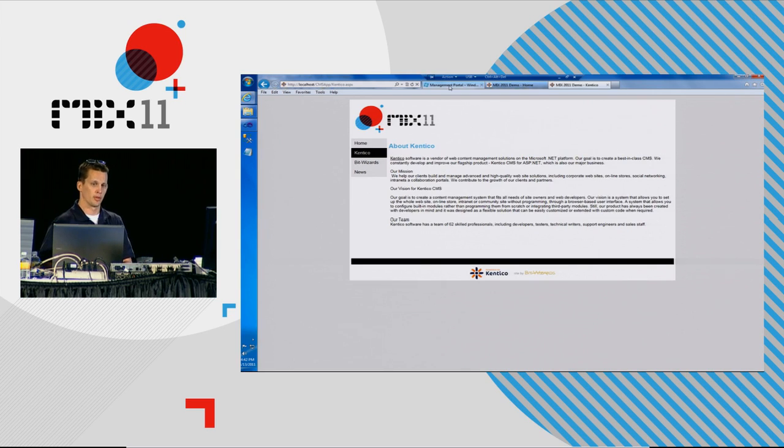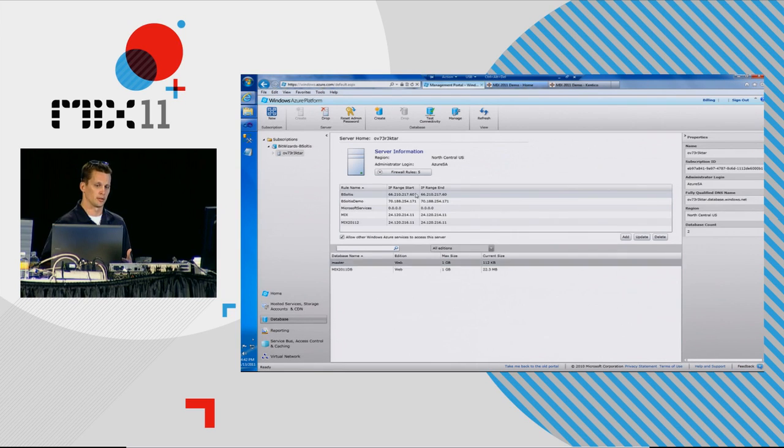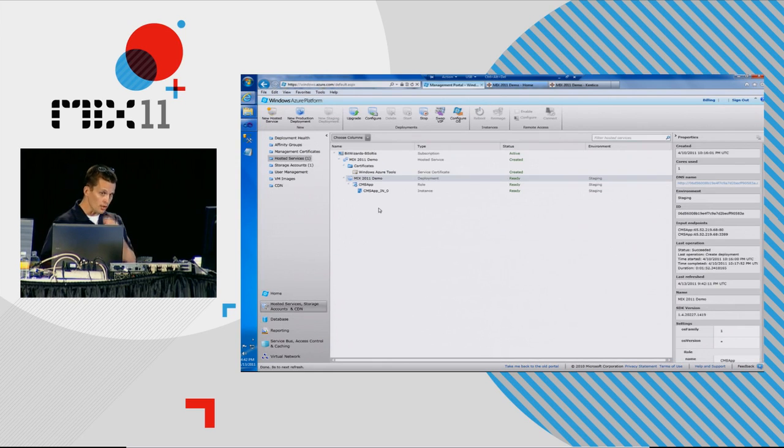Now, to just show you a little bit of the inside of my Azure environment, this happens to be my MSDN account. So it's not very complex. I just have 1 or 2 databases. There's the actual database that I'm using to hit. And then here is the actual hosted service. That's the actual one that I've done.